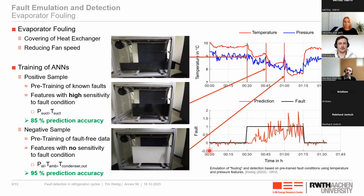And together with Sebastian Borges, I tried using artificial neural networks for this, and we followed two approaches. One would be we train the data of the fault-free as well as the faulty behavior. So we know about specific faults like the evaporator fouling and its impact. And then we use features which have a very high sensitivity to the fault condition, in this case, the suction pressure and temperature. And then in the operation under the pre-trained data, we can see that the network predicts that there is this specific learned fault.